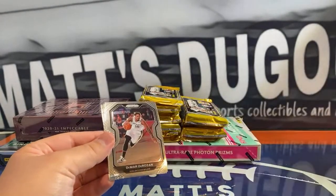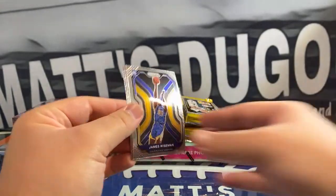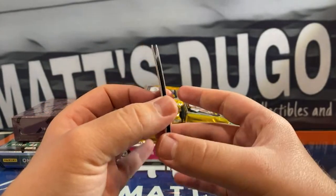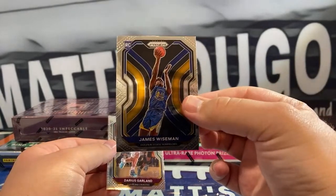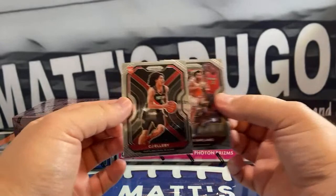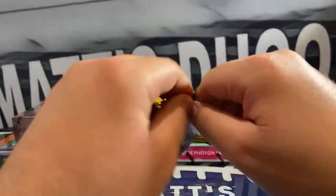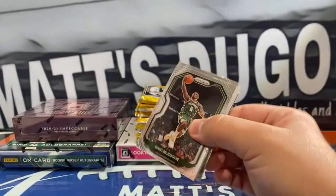Nice one, Atlanta. Those are cool. Cool set. DeMar DeRozan and a James Wiseman. Yeah, actually the last couple on the back are of a decent curve. That should straighten out in the top loader. James Wiseman rookie, Darius Garland and CJ Elleby, also a rookie. Hopefully, maybe it was just that first pack. Let's see what we have. Yeah, it might be the first couple here.